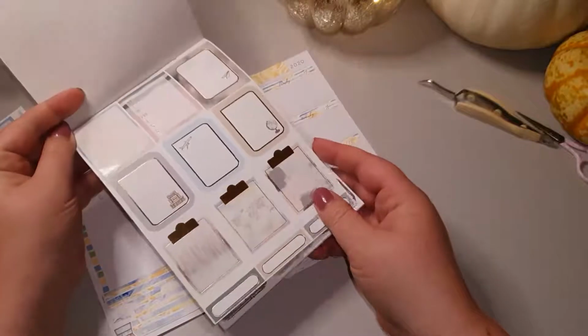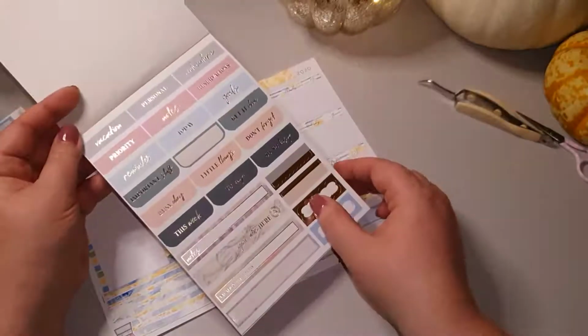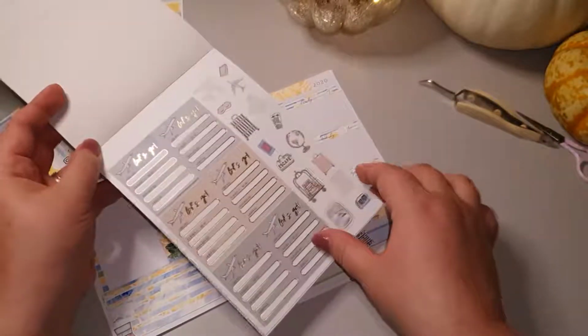Look, it's quite pretty. Look, it doesn't fit in what I would call a day-to-day. This is exclusively a jet setter one. I tried to see if I could get this to fit, but it wouldn't fit in my mini dashboard.